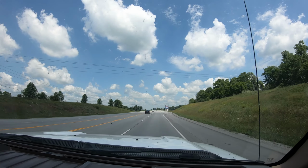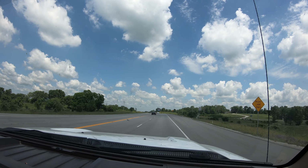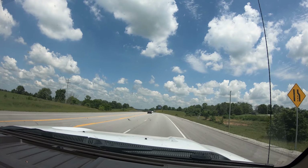Passing by the Kentucky Speedway. Getting closer to the Indiana-Kentucky border up here. Going to be crossing the Ohio River.